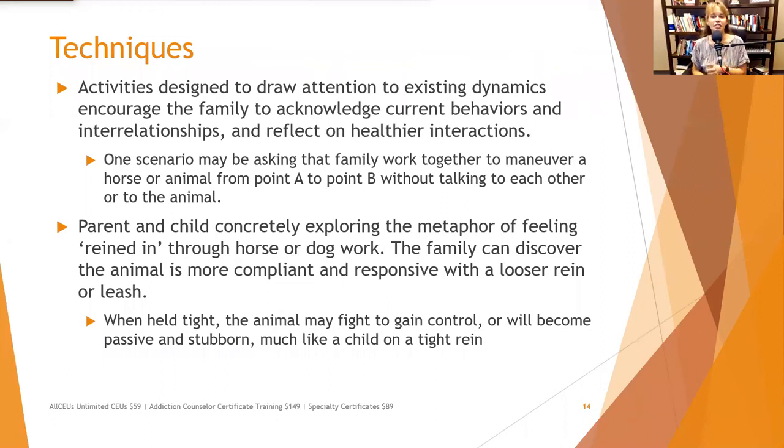If a parent and child concretely explore the metaphor of feeling reined in, they can do it through dog or horse work. The family can discover the animal is more compliant and responsive with a looser rein or leash. When you hold a tight leash, the dog feels vulnerable because they can't get away. We know when there's a big storm coming, usually before we even check the news, because the donkeys will not go into the barn. They don't want to be confined in that barn. They want to be able to run if they absolutely have to. I don't know where they're going to run to, but that's the only time they ever fuss about going into the barn, is if there's a storm coming. So when held tight, animals often fight to gain control or will become passive and stubborn, much like a child who's being held on a tight rein or where the relationship is very enmeshed. So we can draw those parallels.